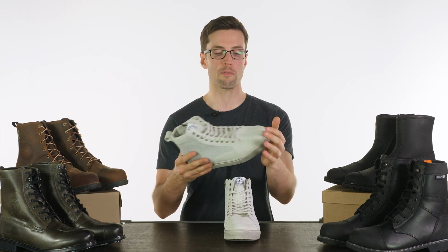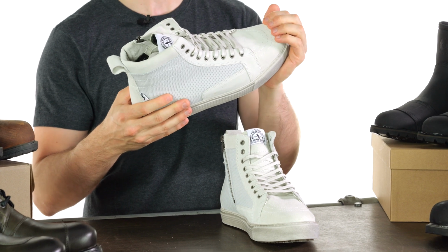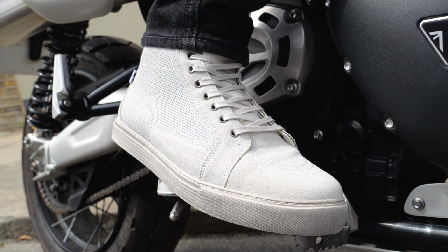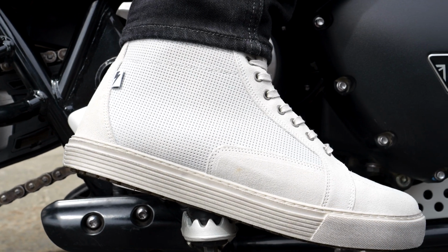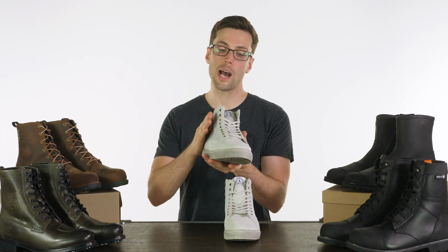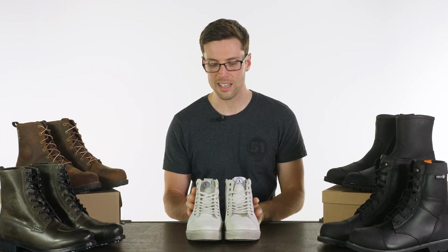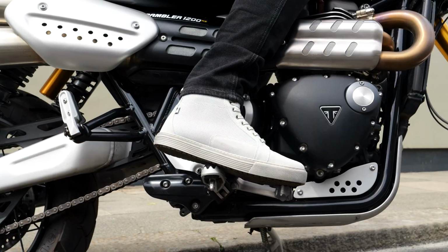Functionally, they still have the same protection you'll find with the rest of the boots I've mentioned, but it is slightly more flexible, slightly softer. So you have toe reinforcement, you have heel reinforcement, and you have something at your ankles, but obviously not quite as chunky as you'll find with the bigger boots. Because of that, personally, I would be looking to wear these in an urban setting. I wouldn't necessarily be looking to take a tour or a longer trip in them, but around town, their comfort is second to none.